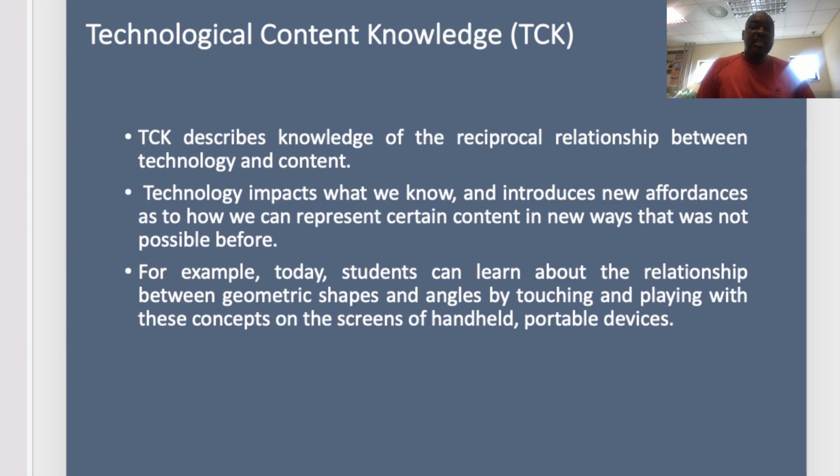Now I will take you again to technology and content. We have talked about pedagogical content knowledge. Now we are talking about technological content knowledge. TCK describes knowledge of the reciprocal relationship between technology and content. Technology impacts what we know and introduces new affordances as to how we can represent certain content in new ways that were not possible before.